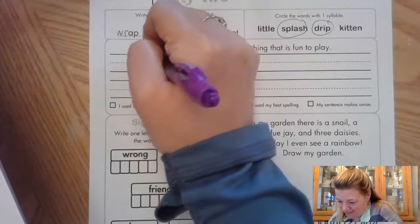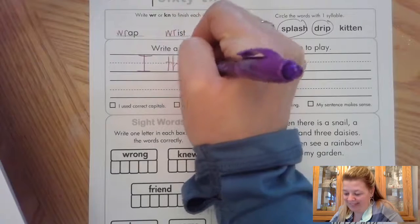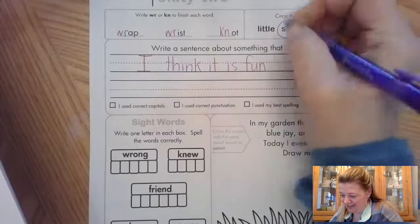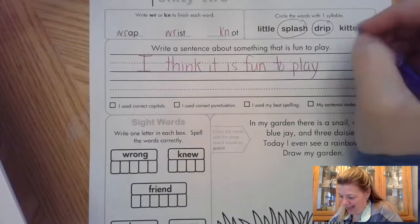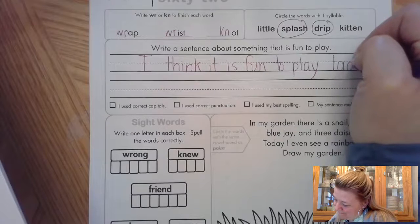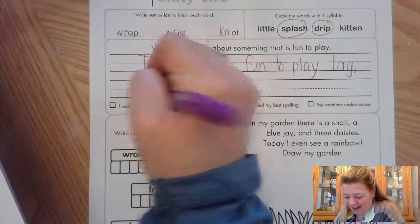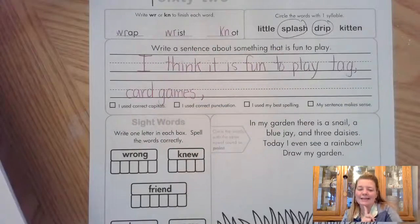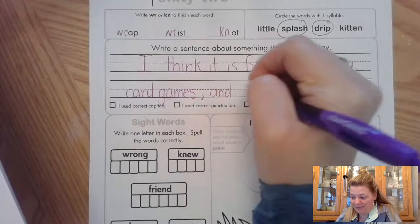I think it is fun to play tag. And then I'm going to write card games because I like different card games. And I'm going to put another comma. And we need one more. And I'm going to go ahead and write board games.